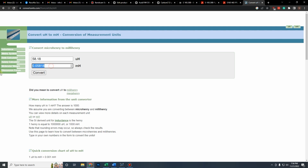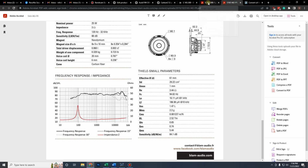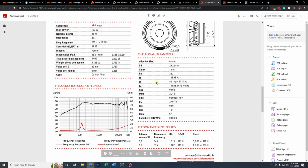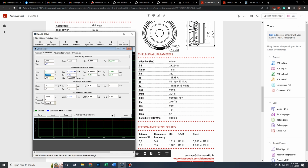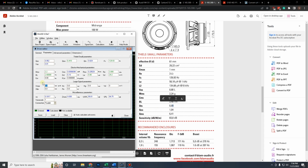So I'm converting that to millihenries, which is what WinISD is going to be using. BL we have as, which one am I on? Wrong one. BL is 2.4 Tesla meters. Okay. QES generated into 0.95, which is very close. It's not exact, but it's very close. Okay. QMS is going to be 6.41. Oops. All right, QTS 0.83, 0.89, very close. Yeah, that's definitely acceptable to be that close. And excursion is going to be also 1 millimeter.